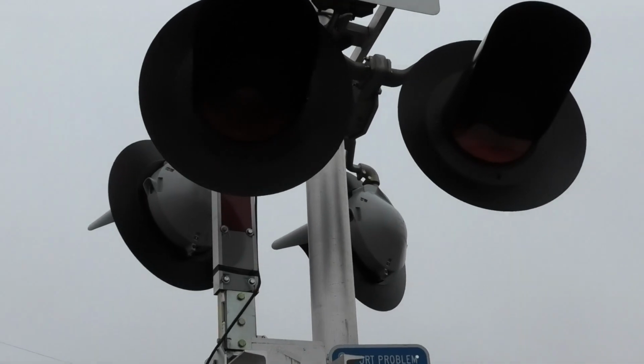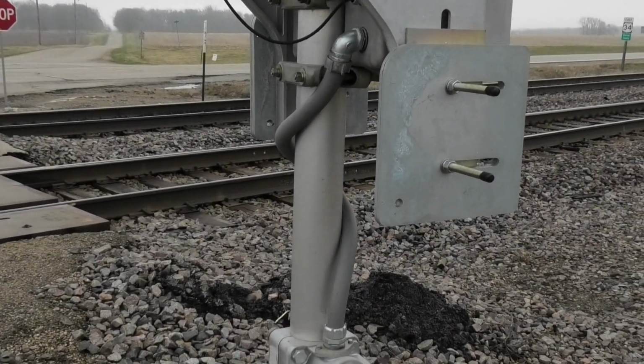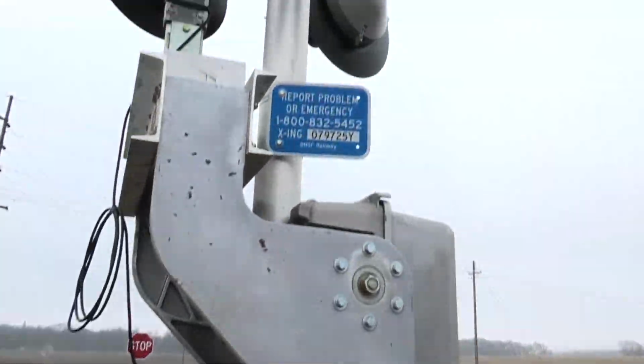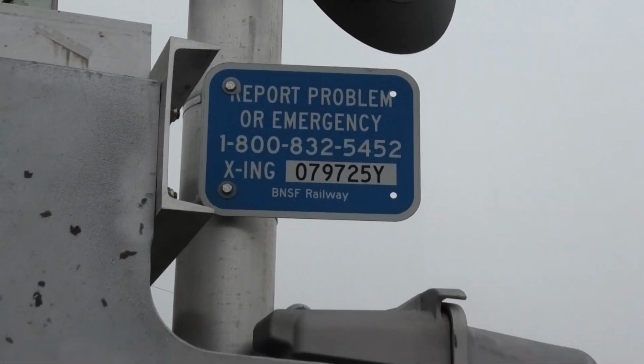Lights here, we got 12 by 24 inch Safetran frames with Dialight ball LEDs inside of them. Got a single-sided Siemens base on an old foundation. Here's the DOT tag. DOT number is 079725Y.